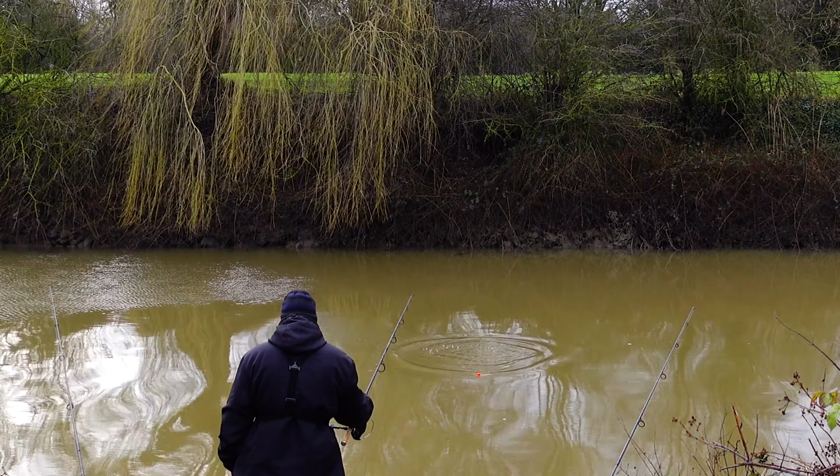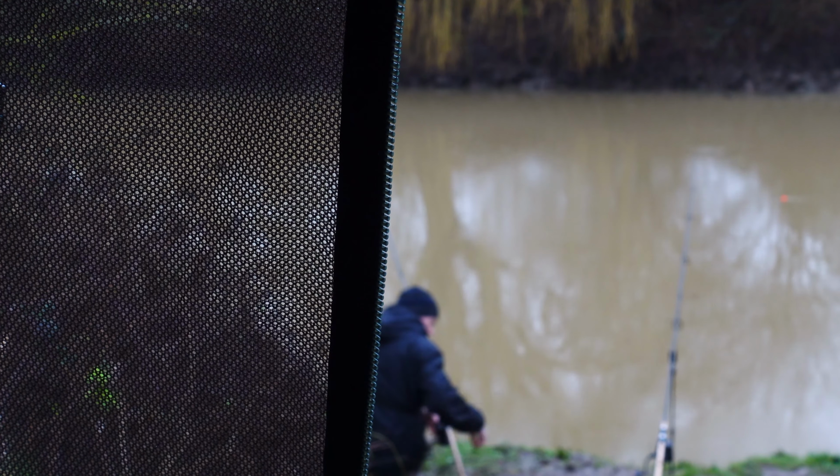Conditions wise, it's mild, it's about 11 degrees, very warm. It's nice and overcast skies, so the conditions look absolutely bang on. And the drain at the moment is about 4 foot deep, so it's very low. The conditions are similar to when we came a few sessions ago and we had some really nice fish and a big pike in the mix as well.